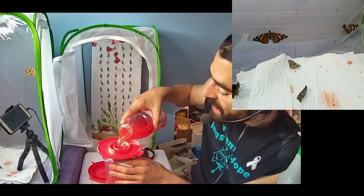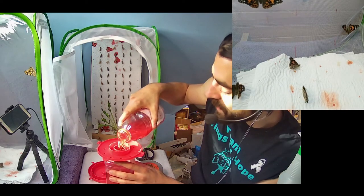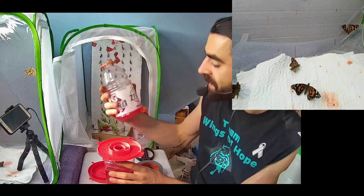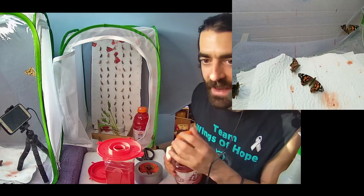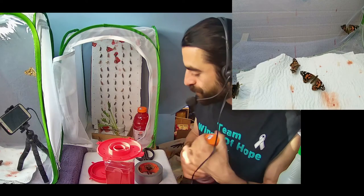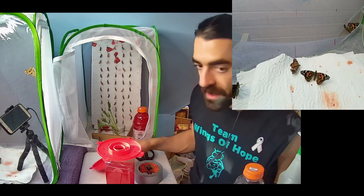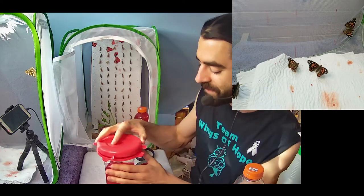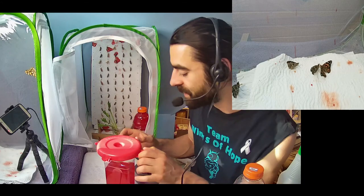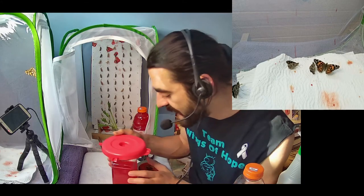I'm sure any kind of Gatorade would work, but the kind that I got is Fruit Punch. I wanted red. I just really wanted a red one. Okay, so make sure your butterfly feeder, I'm calling it a butterfly feeder now, even though it was a hummingbird feeder, is clean. And then you snap it in just like that.